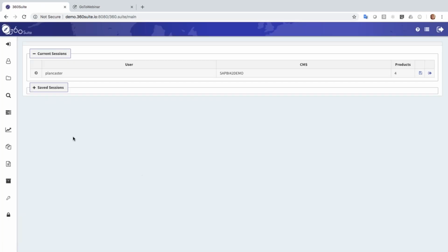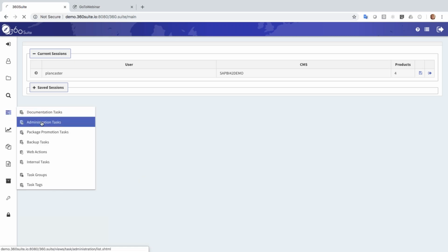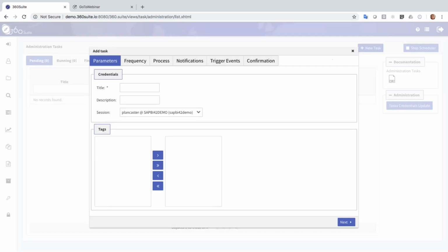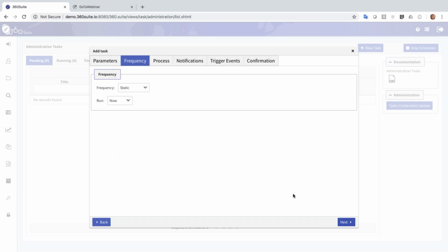Okay, so this is 360 Suite. In order to purge inboxes, I go to Tasks and Administration Tasks. I'm going to create a new task and give it a title. I'm just going to call it Purge Inboxes.